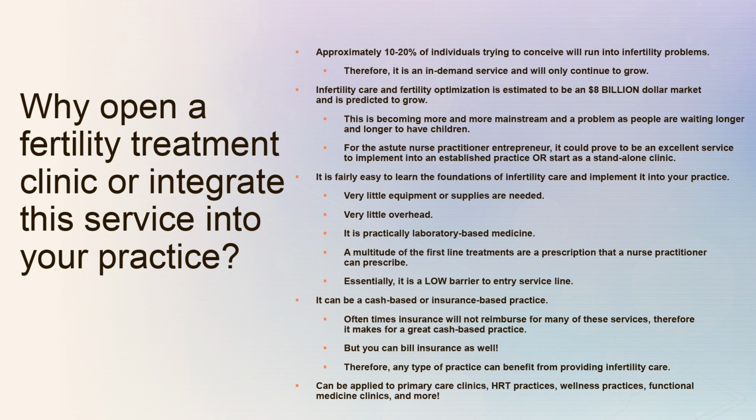There's very little overhead, similar to what you would see with an HRT practice or weight loss clinic, right? It's practically laboratory-based medicine, like I mentioned earlier. A multitude of first-line treatments are a prescription that a nurse practitioner can prescribe. So it is within your scope to do a lot of this. So basically, guys, it is a low barrier to entry service line, right? It's not terribly difficult to get started.